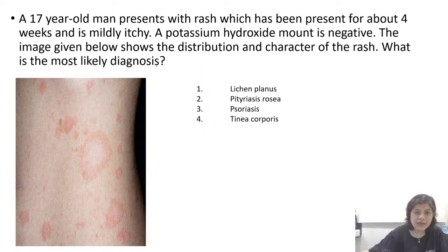A 17-year-old man presents with a rash that has been present for around 4 weeks and is mildly itchy. A potassium hydroxide mount is negative. The image given below shows the distribution and the character of the rash. What is the most likely diagnosis? Is it lichen planus? Is it pityriasis rosea? Is it psoriasis or is it tinea? Vipesh, Hemant, Daud, anyone?